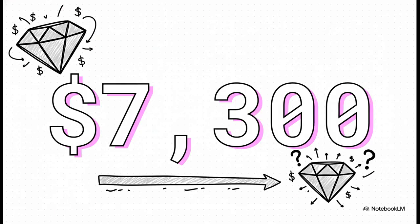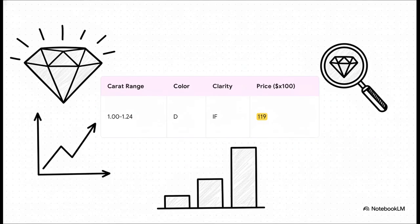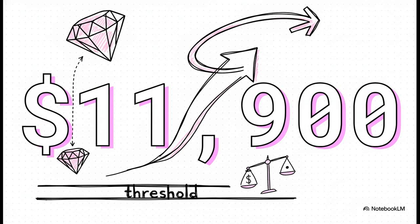Okay, so that's a base price of $7,300 per carat for a diamond that is just shy of 1 full carat. Now, what do you think happens when we add just 1/100th of a carat more? The second it hits 1.00 carat, we jump to a completely new price chart, the one for diamonds between 1.00 and 1.24 carats. So let's look for that same top quality stone. And the value isn't just a little step up, it's 11.9. Whoa, that's a jump to $11,900 per carat. It's an absolutely incredible leap in value for an increase in size you literally cannot see.